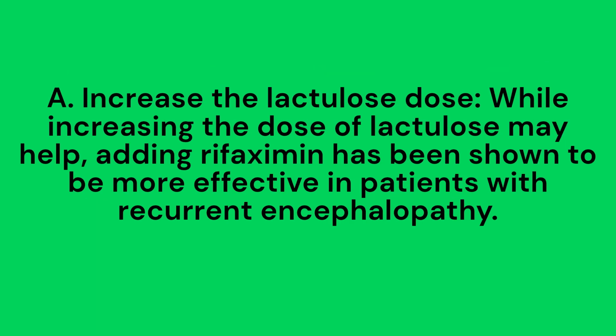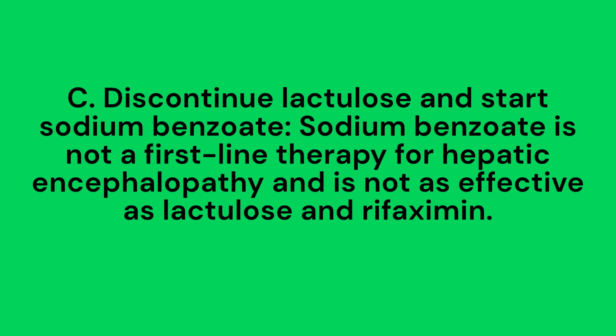A. Increase the lactulose dose. While increasing the dose of lactulose may help, adding rifaximin has been shown to be more effective in patients with recurrent encephalopathy. C. Discontinue lactulose and start sodium benzoate. Sodium benzoate is not a first-line therapy for hepatic encephalopathy and is not as effective as lactulose and rifaximin.